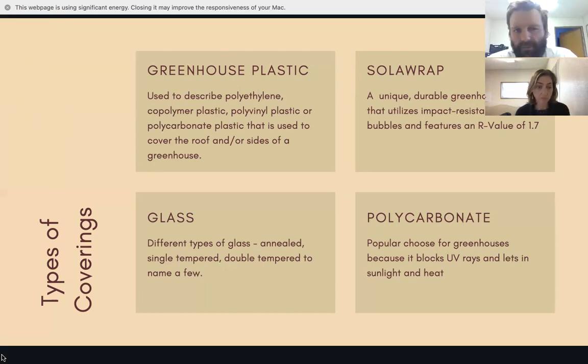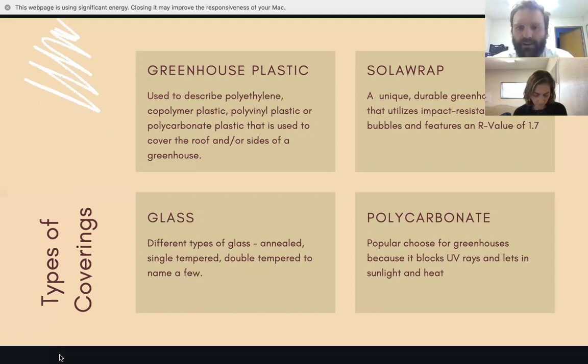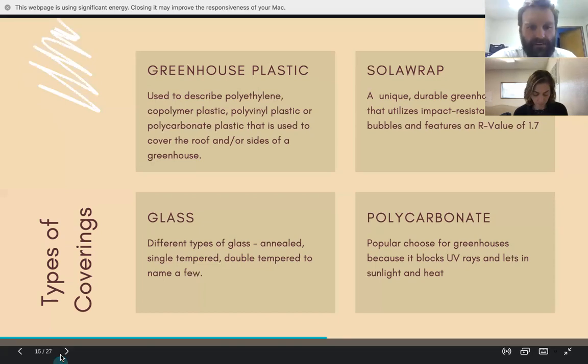The downside of the greenhouse plastic is it's going to fade over time, and you're going to want to replace it every 4 or 5 years, which obviously is plastic. There's enough plastic in this world. But it's going to be your most cost effective and easiest to install, which is a benefit.